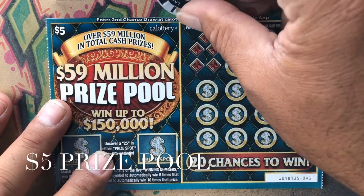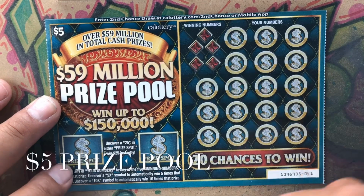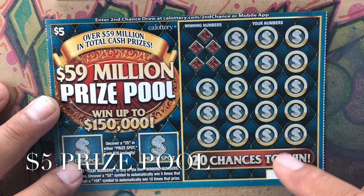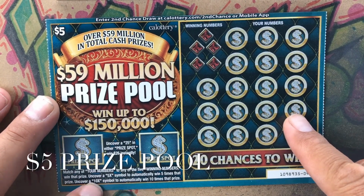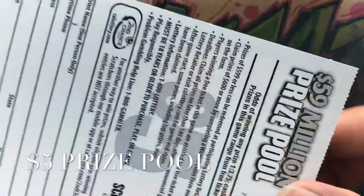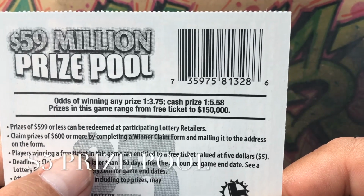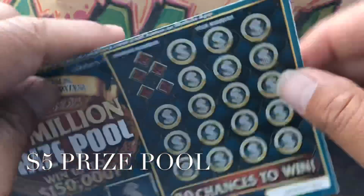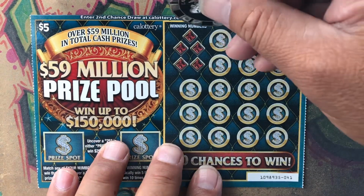Okay, and then I got my coin. For the prize pool, in the prize spot, looking for that 25 to win $25 instantly. And then it's a matching game, and the symbols to look for are the 5X or the 10X. Odds of winning any prize, 1 in 3.75, and a cash prize is 1 in 5.58. All right.